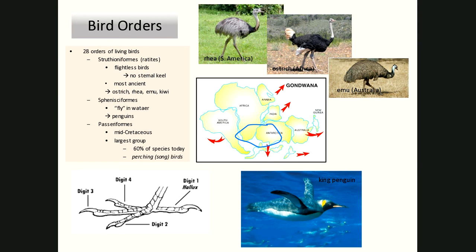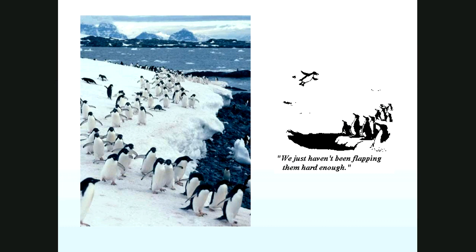Oh, the penguins. I like penguins. I think they're cool. They're flightless too, of course, but they do fly in the water. The Sphenisciformes. And they're interesting critters. They walk and walk and walk, and sometimes they slide on their belly, but they don't fly.